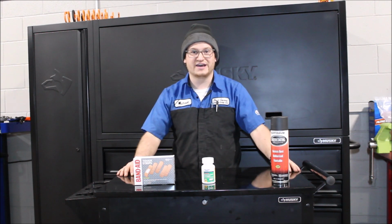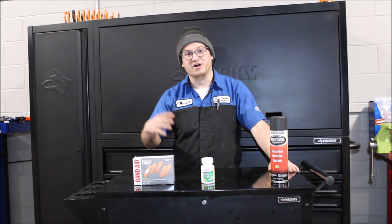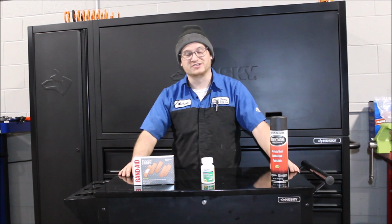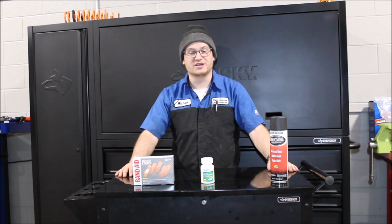It never hurts to add some, and I think that's one of the things that mechanics or technicians can do to really go above and beyond what the customers expect. Yeah, I got everything back together, but I also made it look nicer, and it's a little more protected now. So that's why I got actually a few cans of undercoating in my box right now.